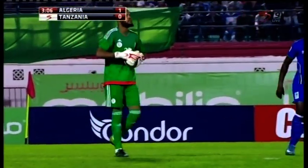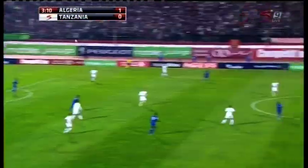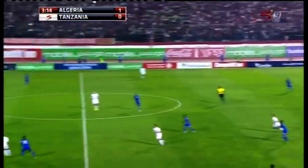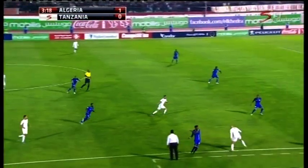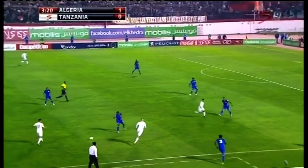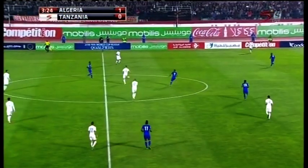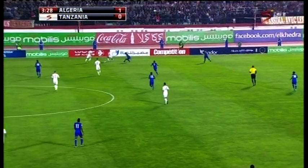And one of the reasons for that is that they don't really fancy themselves as a locally based side. And the example for that is in 2014 they withdrew from Chan because they thought they had a poor squad. And for that reason they've been disqualified from the 2016 competition in Rwanda because of those not participating in 2014 competition.